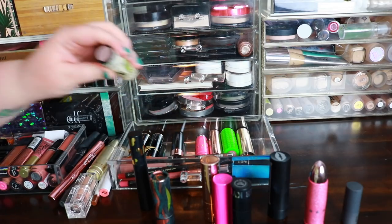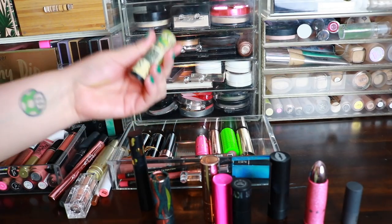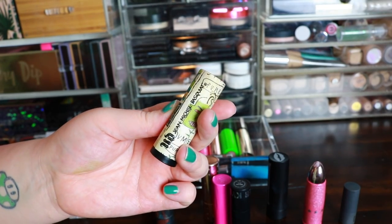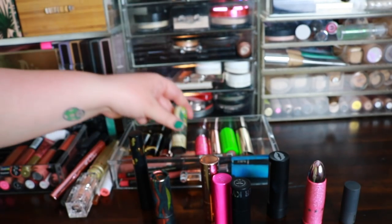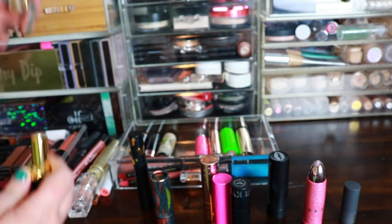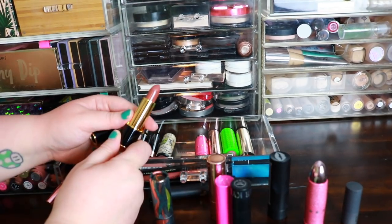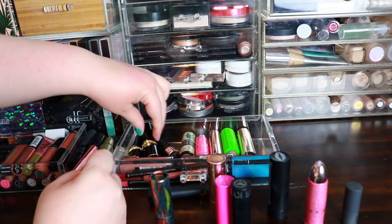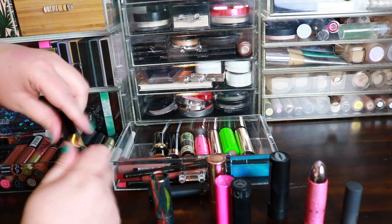I have another one from Urban Decay, which I love the packaging on. It's so cool. And then, of course, I have Mother. I have the Pat McGrath lipsticks that are absolutely gorgeous. I have two of those. Not the same shade, obviously.